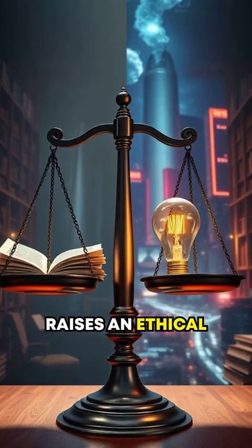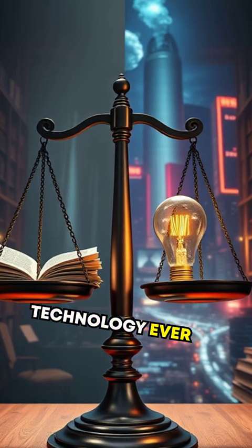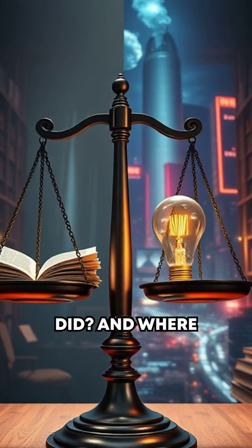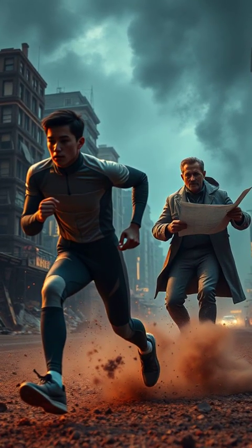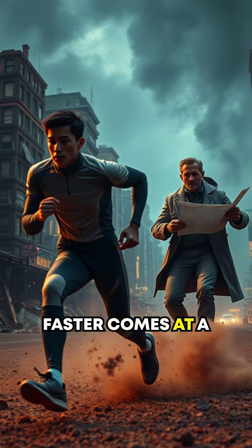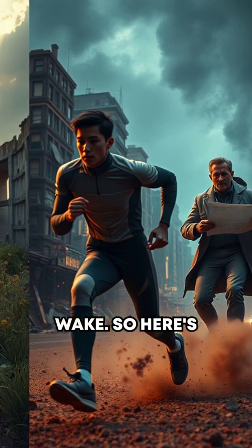It raises an ethical quandary, too. Should the limits of firearms technology ever push against the laws of physics, as the V3 cannon did? And where would this trajectory take us in the future? Certainly, the weapon's creators saw it as a groundbreaking opportunity. Still, shooting further and faster comes at a price, often leaving moral and scientific dilemmas in its wake.